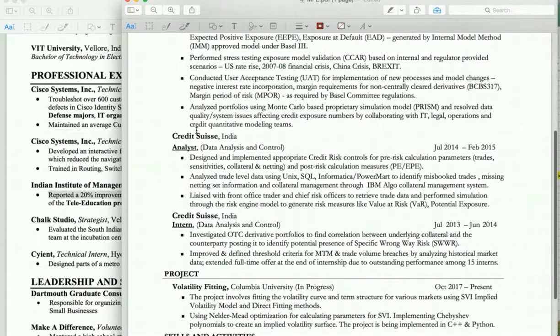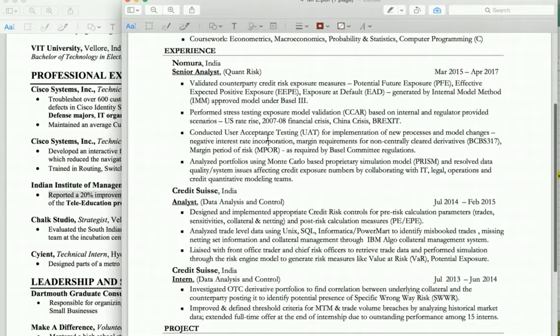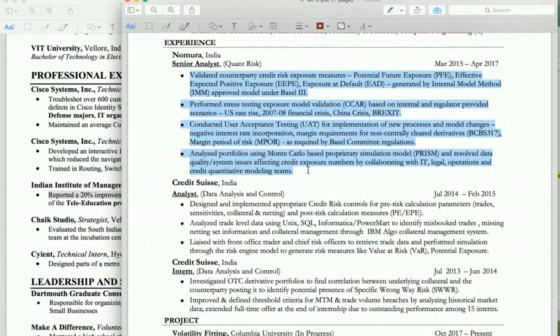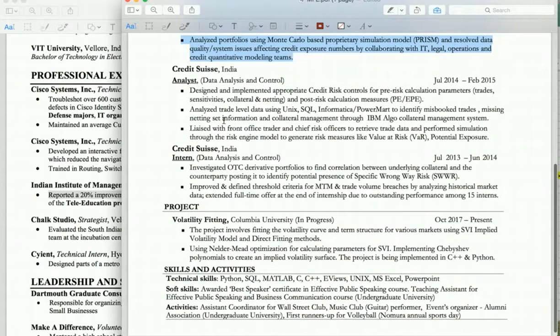Other than that, I like there are like 3 to 4 bullet points. Maybe you can limit it to 3 depending on the length. But I believe that when he's applying for financial banking positions, then he's trying to highlight as much of his work experience as he can, which is fine. It's looking a bit dense though, so I would have preferred to see a little bit more white space.